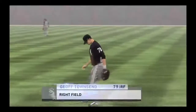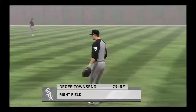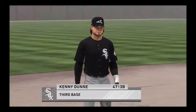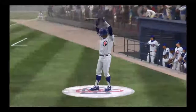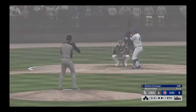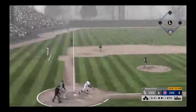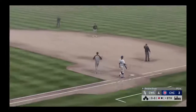Jeff Townsend will stick around as he'll take over in right field. Now playing right field, number 79. Kenny Dunn will also enter as he takes over at third base. Number 47, Kenny Dunn. Dominic Clevenger will try and get his glove back into it here as he'll pinch hit to lead off the home half of the 8th. A swing and a ground ball to third. And that's out number 1.